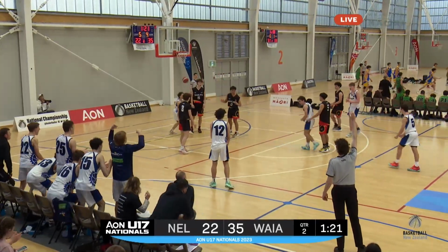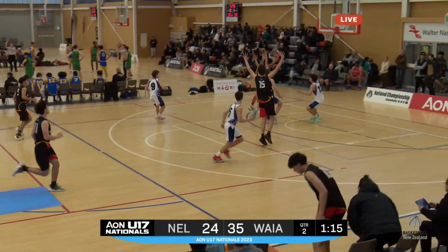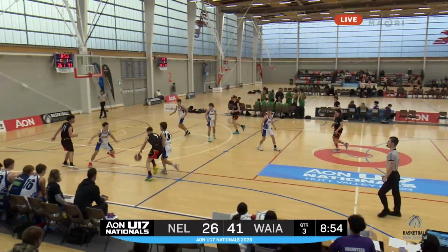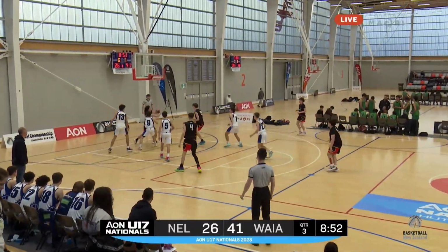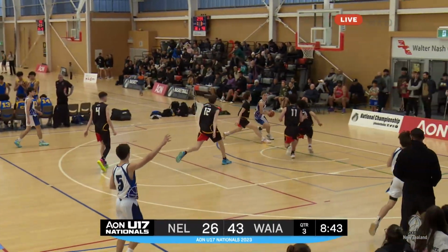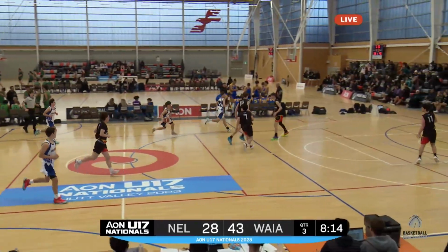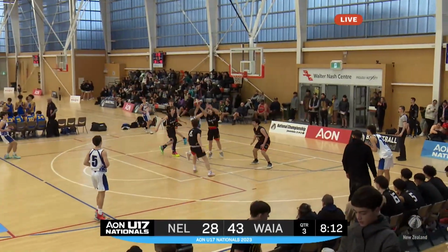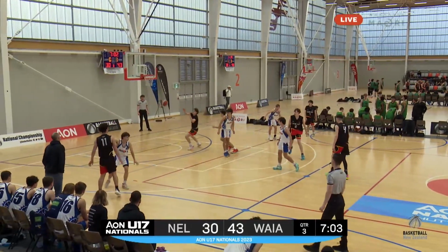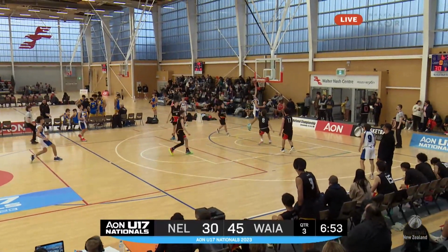Adam Martin. Waikato look to get out and pressure, and they're already getting deep into the heart of that defense. Over help on that drive, and it finds the corner, gets to the rim. Slices, dices. They get a little back pick on the backside. An easy put back.